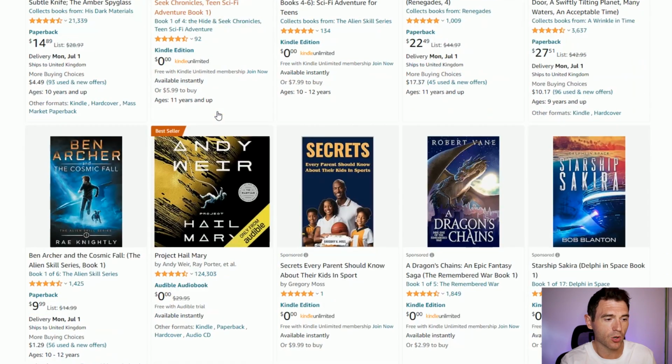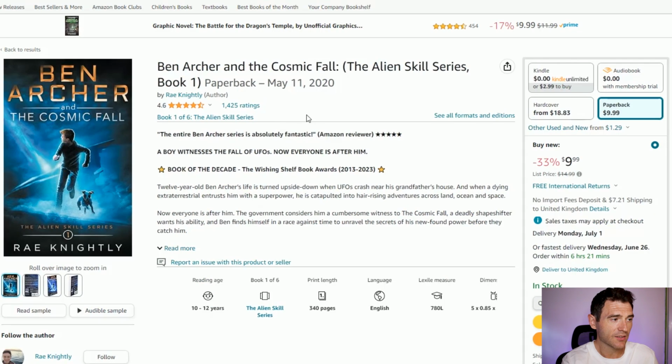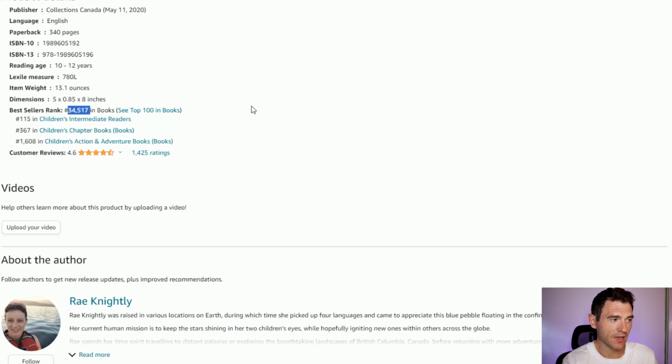Comparing that to a book nearby that's got a much better cover, having a look at this one, the book cover is a lot better. It utilizes the rule of thirds. You can see it's got a boy and a dog on the front cover. Still not fantastic, but it's better. Scrolling down, that is 35,000 in books. So it's selling more copies.